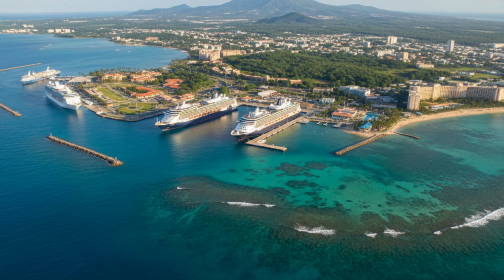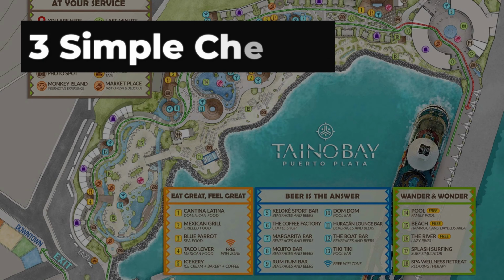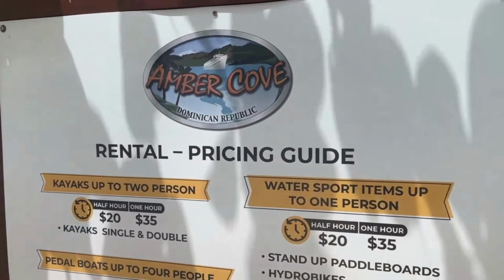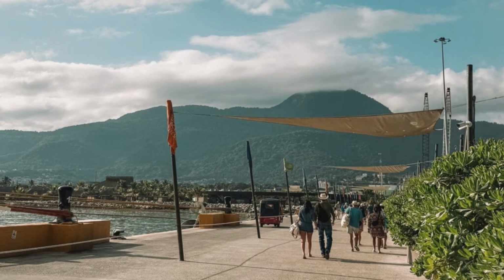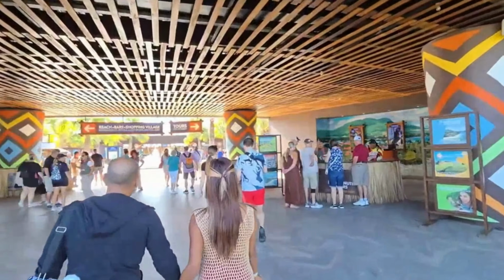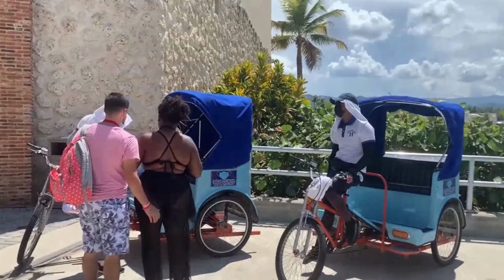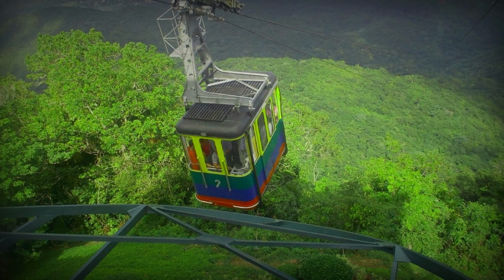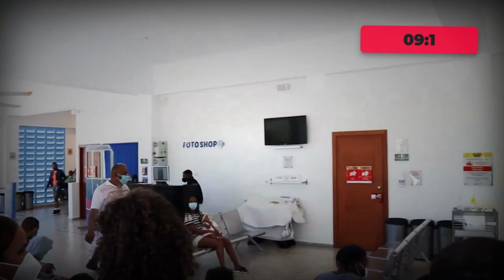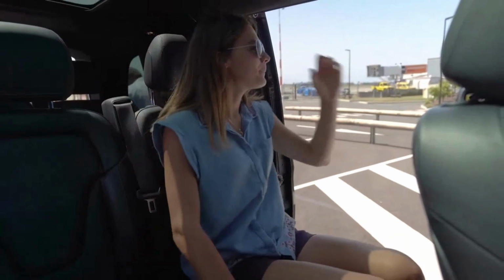Sorting out your Puerto Plata plan is easier with a quick 3-step filter. Use 3 simple checks. First, check your total hours in port. If you have less than 6 hours, stay close to the ship or consider a tour. Next, think about walkability. From Taino Bay, strolling into town is a breeze. From Amber Cove, nearly everything beyond the pool and shops requires a ride. Last, weigh the complexity. If your day involves multiple stops, language barriers, or activities with strict return cutoffs like the cable car or waterfalls, a tour keeps things simple and stress-free.